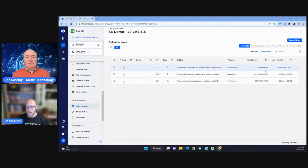So they'll be using some kind of ITSM platform or SIEM tool with a ticketing platform, something like ServiceNow or that kind of environment, and plug it into their SOAR tools. That sort of integration is coming for our platform, but right now it's Defender logs. That's the way to go for scoring things in our platform.